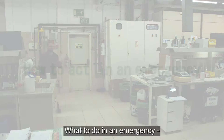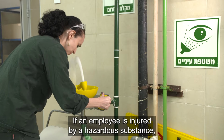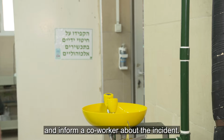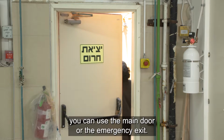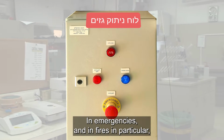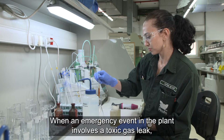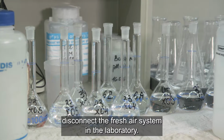What to do in an emergency. If an employee is injured by a hazardous substance, wash the eyes or body in the emergency shower for at least 15 minutes and inform a coworker about the incident. If you need to evacuate the lab, you can use the main door or the emergency exit. In emergencies, and in fires in particular, disconnect the laboratory's gas systems. When an emergency event in the plant involves a toxic gas leak, disconnect the fresh air system in the laboratory.